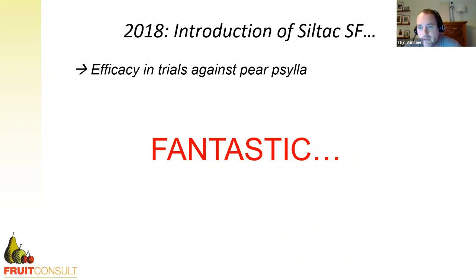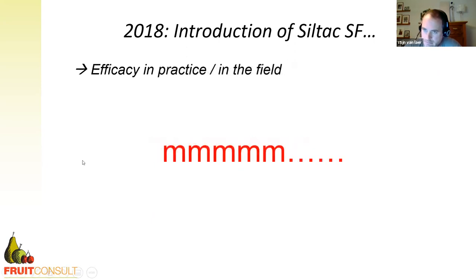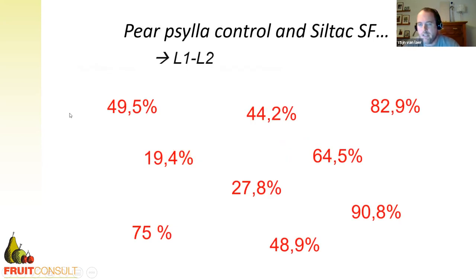Then it was introduced in the market and growers started to use it. The things that were promised in the research trials, we didn't see in practice. We saw orchards where it worked well and other orchards where it didn't seem to work. So we decided, let's count how well it works. We asked some growers to leave a part untreated, and we counted how good this product worked.